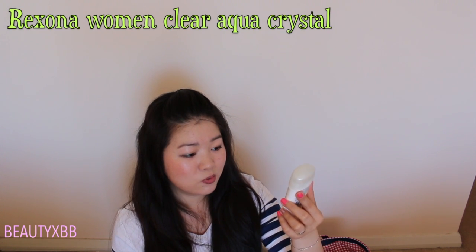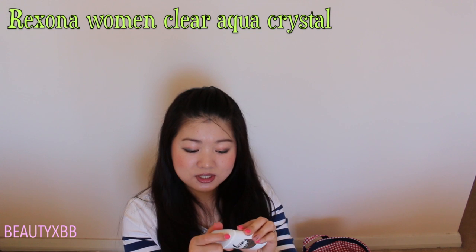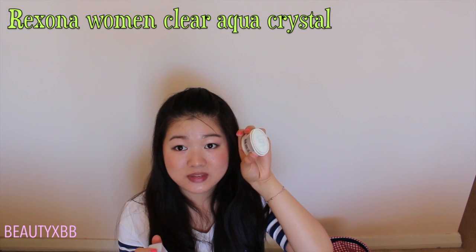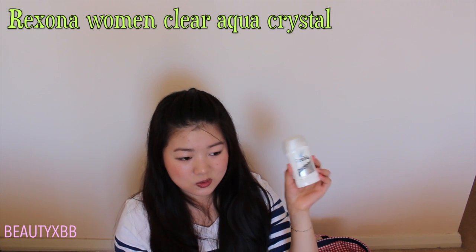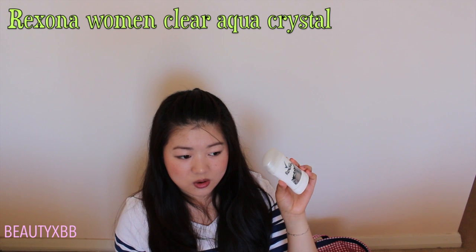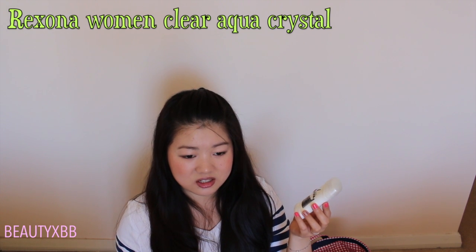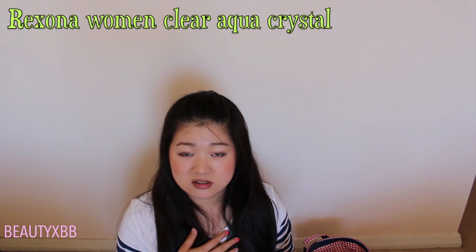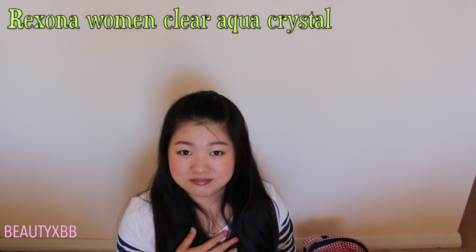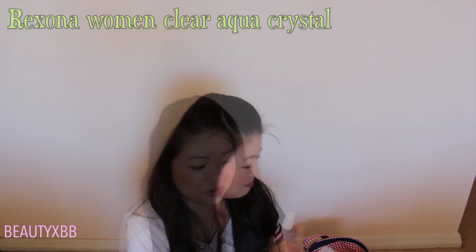This is the Rexona Woman Clear Crystal, and of course it's a deodorant. If you want to see what the end of a deodorant looks like, it's like this. A bit gross, I know. In my opinion, this worked well for the first 1 to 2 months of usage, and then it just worked average for me because me personally, I'm kind of a sweaty girl, so yeah. I'm just gonna say that much. So probably a C in my books.